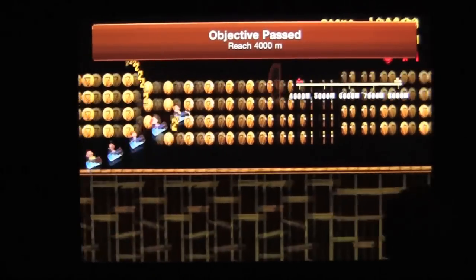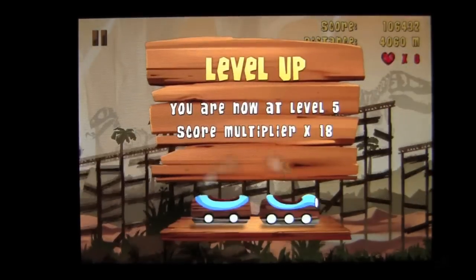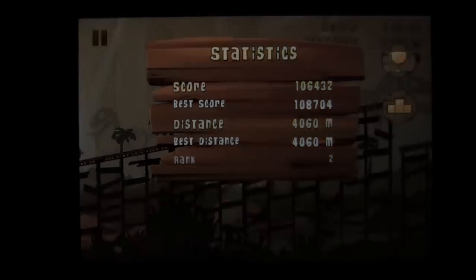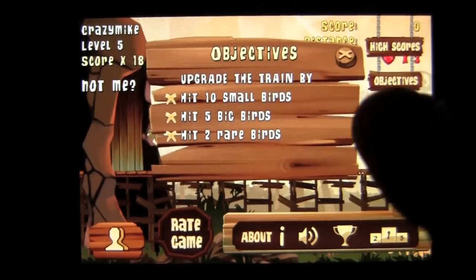And we also passed our objective, and we're on to a new set of objectives. Off right down. So I died right at the right moment. You are now at level 5. Score multiplier times 8. Right on. So we had some success here. We can go back out here. And I bet you I got a new set of objectives. Tap there. Yep. Got to hit some things and do some other things.